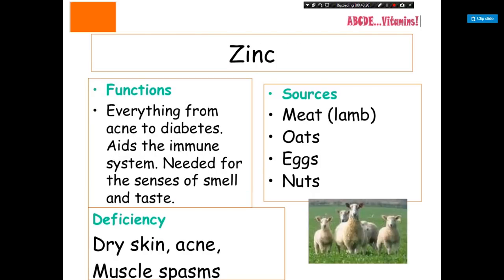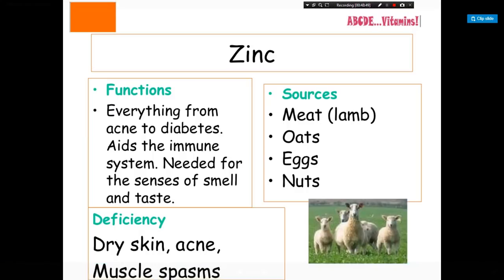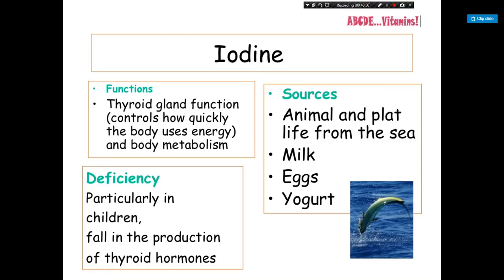And next is zinc. Function: everything from acne to diabetes. Aids the immune system, needed for the sense of smell and taste. And sources are meat, oats, eggs, nuts. And the deficiency is dry skin, acne. Next is iodine. And the iodine function is thyroid gland function, controls how quickly the body uses energy and body metabolism. And the sources are animal and plant life from the sea, milk, eggs, and yogurt. And deficiency is critical in children, failure in the production of thyroid hormones.